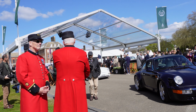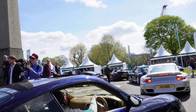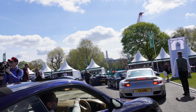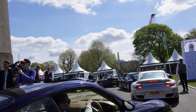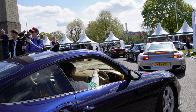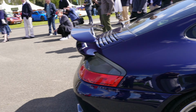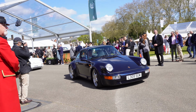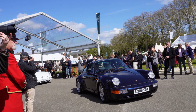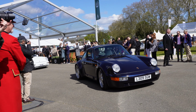So, this black car, I'm not sure what year this one is. What year is this car? Oh, 1980, so a 3.3 4-speed. In the mid-80s, they changed the gearbox up to the G50 spec, and in 1989, for a very short period, the turbo got a 5-speed gearbox. But then that was rapidly replaced by the 964.